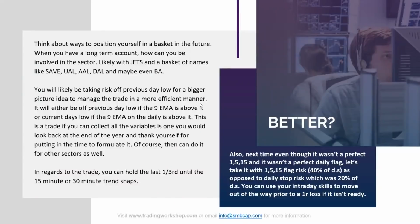Something I can do better down the road is think of ways to position myself in a basket, even if that's only 2 names. I could have taken UAL and AAL. I could have been 20% bigger just by doing so. I don't need to be in all of them. That might be a little bit overwhelming for me at this current time, but maybe taking one more, especially when they're both setting up really the same exact way, and airlines are breaking out. And I can also think of ways to possibly take a bigger idea on this, maybe in a swing account down the road. But that's something I'm going to work on down the road.